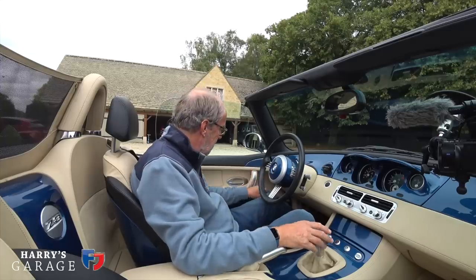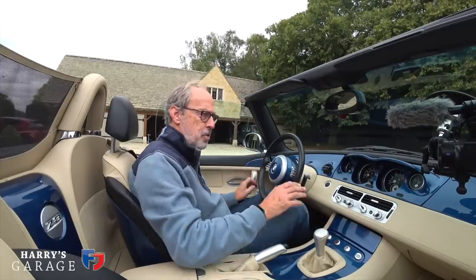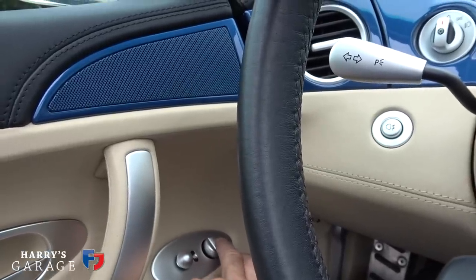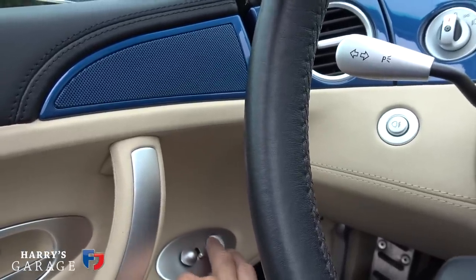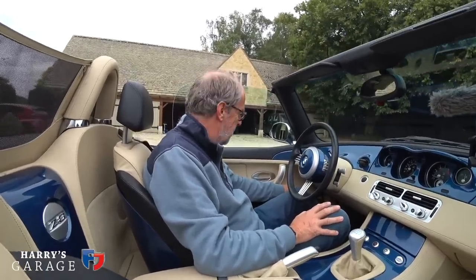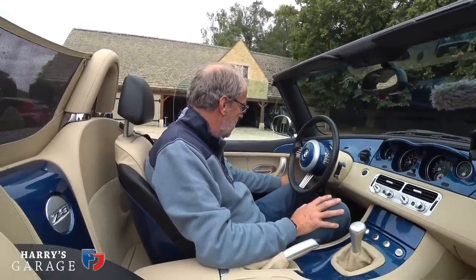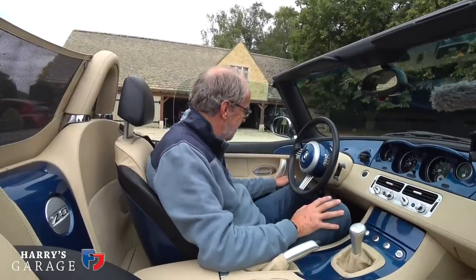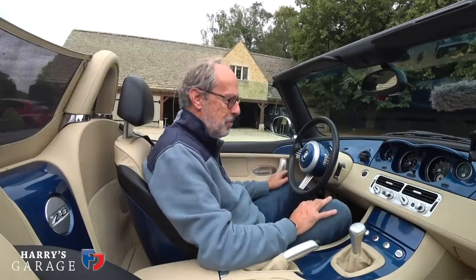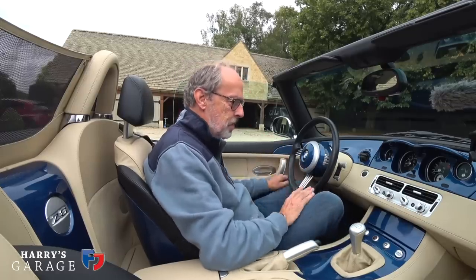Strange things also, like with the windows. Where are the windows? How do you put the windows down? Well, there's a button in the door here, and I can set it to do left or right, or just put it in the middle, and it does both windows together. Very clever. It's also the button beside it that is how you adjust the electric mirrors as well. So all done by one button there.